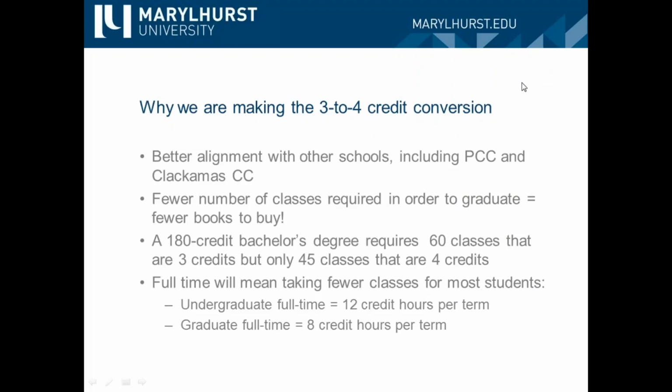Starting with Joan. Okay, so we want to help you understand why we're making the conversion, and you may have already heard some talk about it, that we're switching from a 3-credit model to a 4-credit model. And you may know that the majority of students who attend Marylhurst transfer here from other institutions, primarily from community colleges, and many of the community colleges are already on a 4-credit system. So it's going to make it easier when those transfer credits come in to align with our coursework. So you're not bringing in a 4-credit course from another school trying to see how it fits to a 3-credit class at Marylhurst. There'll be better alignment.